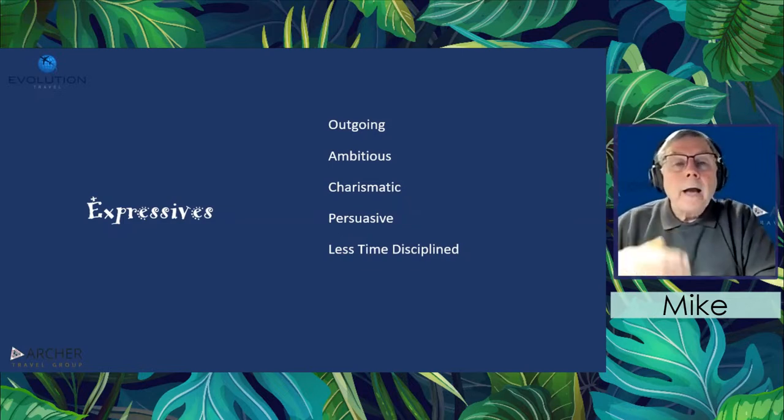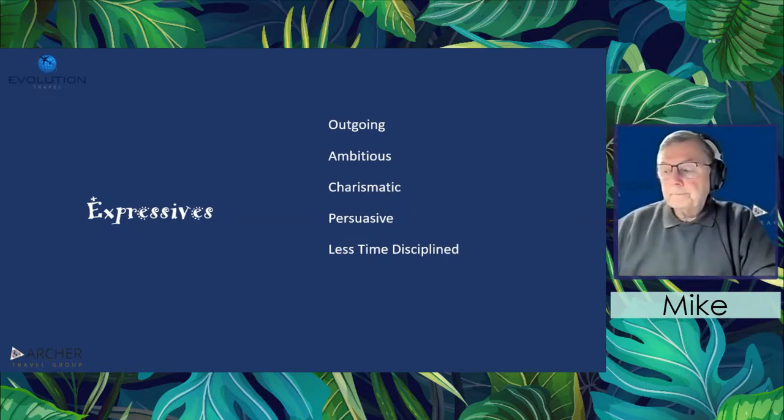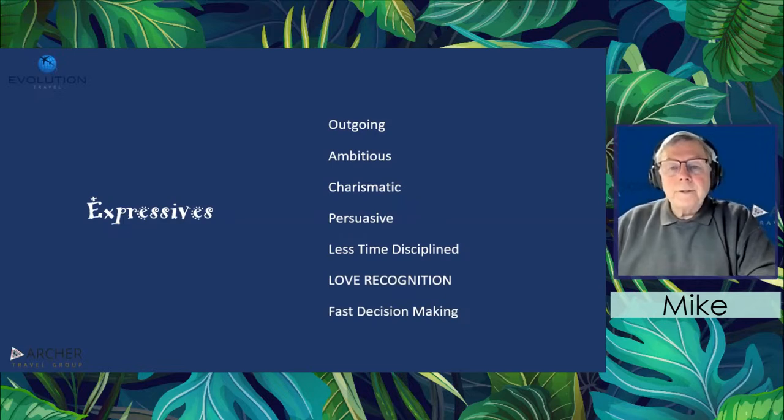So when you're working with expressives, you have to understand that they are not very time disciplined. They'll sit there and talk with you till the cows come home. They love the recognition. That's what I told you before. And they are fast decision makers.